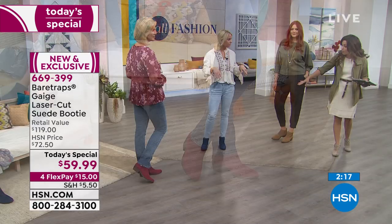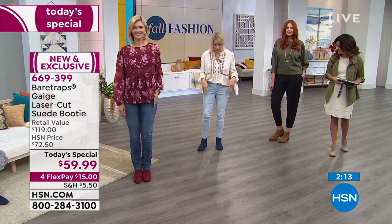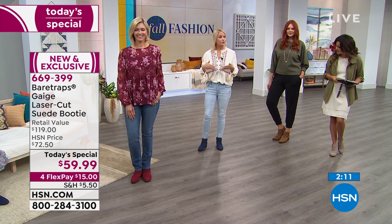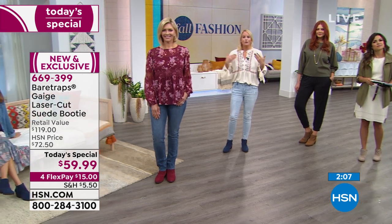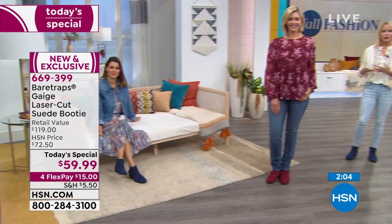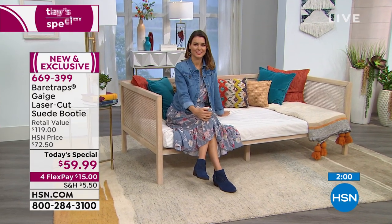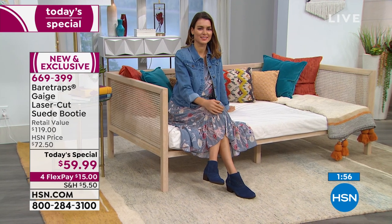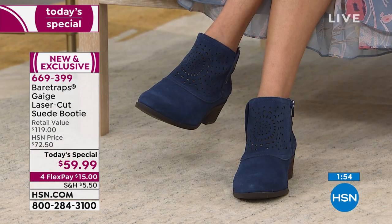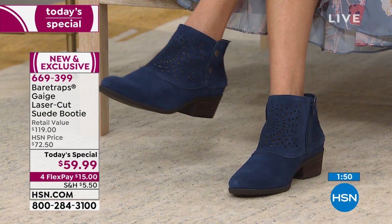You've got the navy, which is like a cobalt blue navy. So pretty. And I actually have it in the distressed denim, but you can dress it up. I love how we have it paired here today with a dress as well. So there are just so many versatile looks. That is what we really keep striving for, the versatility of this suede bootie that you can mix and match. But if you don't have time for that, that's fine. Slip it on with your easiest outfit, and it's still going to really elevate your outfit for the day.